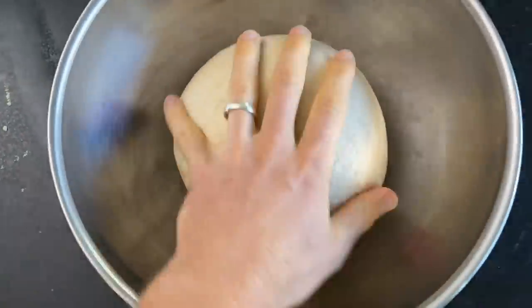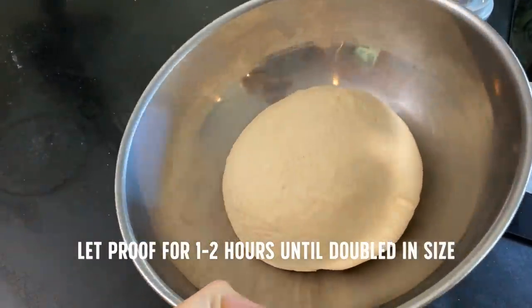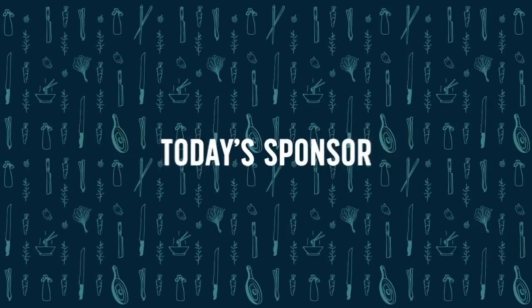Is our dough going in the bowl. That will probably proof for 2 hours. We'll see, but we want it to double in size.